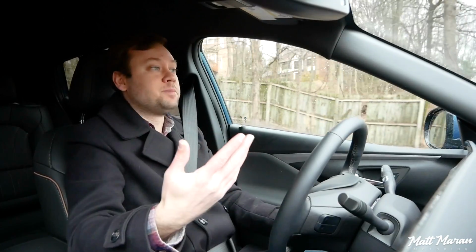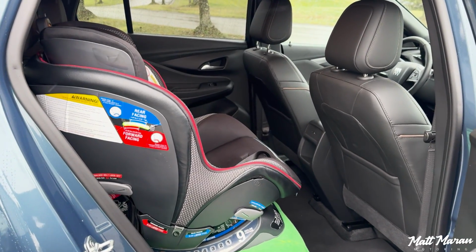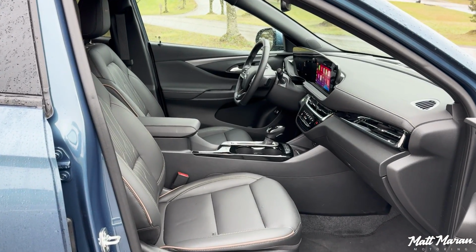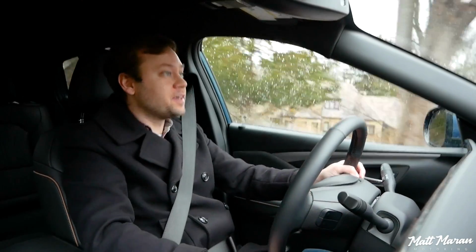And if you are someone who has to install a car seat, it just really helps in that regard as well, because we have our forward-facing car seat. Our daughter's pretty tall for a 2-year-old, and yet my wife was still able to sit in front of her here and have decent space in the passenger seat. And you cannot say that about basically all the other subcompact crossovers.